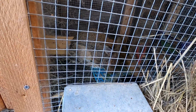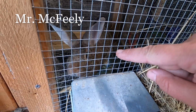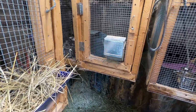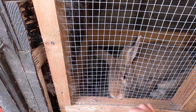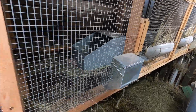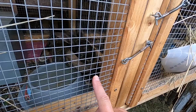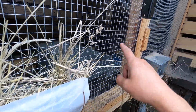And this is the male that those 2 females have been breeding with, and his name is Mr. McFeely. Now, Mr. McFeely is a Flemish giant, whereas the 2 girls are called New Zealand rabbits. So we've actually made a mix breed with these 2 breeds in here. And a couple of their kids are over here. So these are the result of that mixed breeding. This one is a mix between Flemish giant and New Zealand. And so is this one back here.